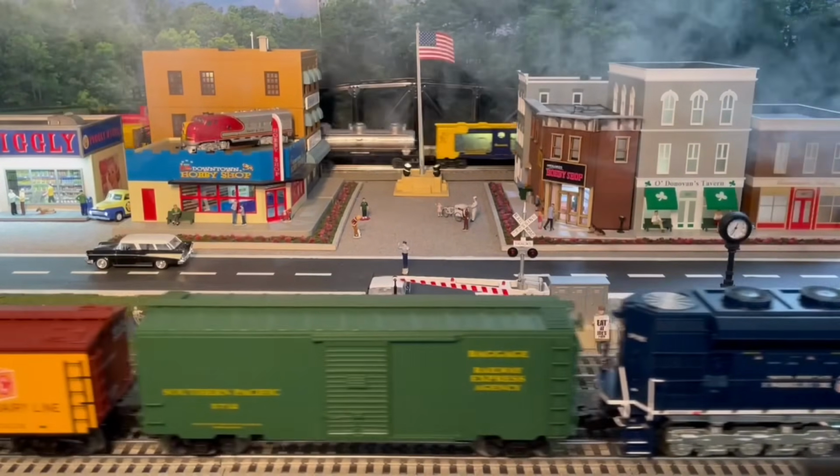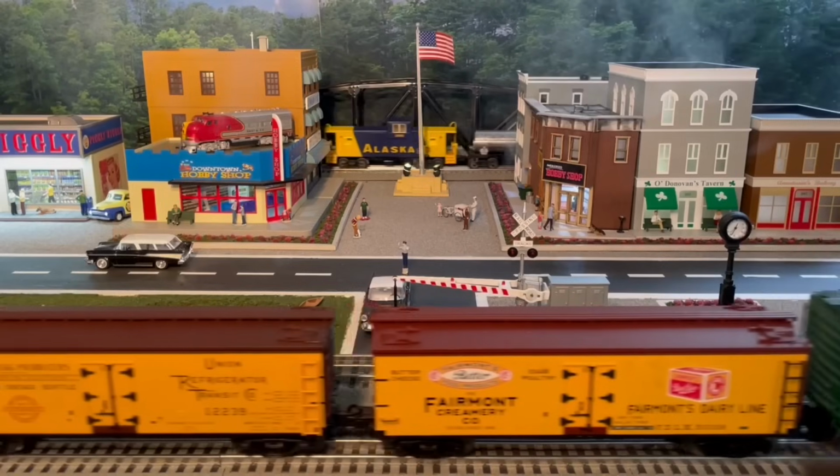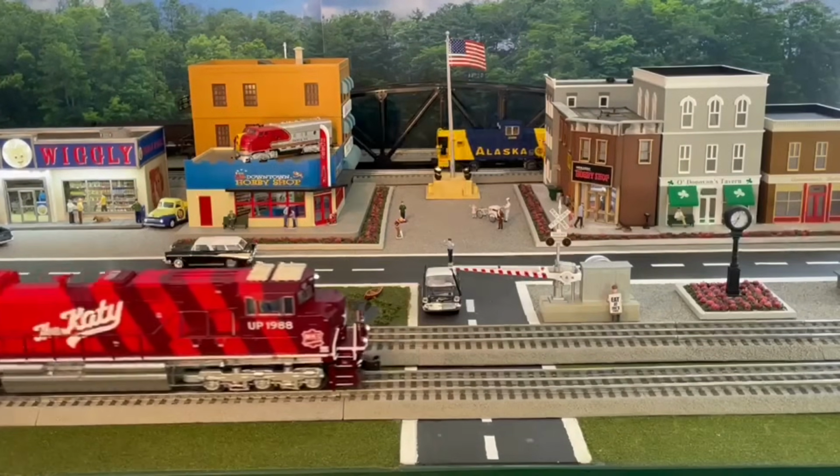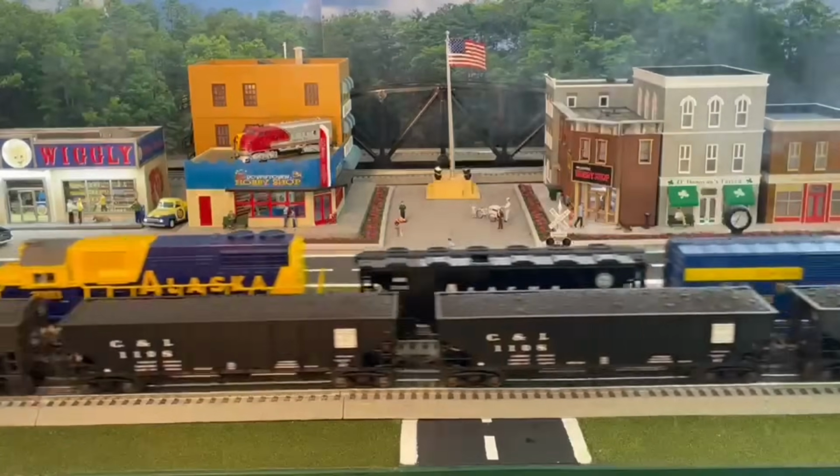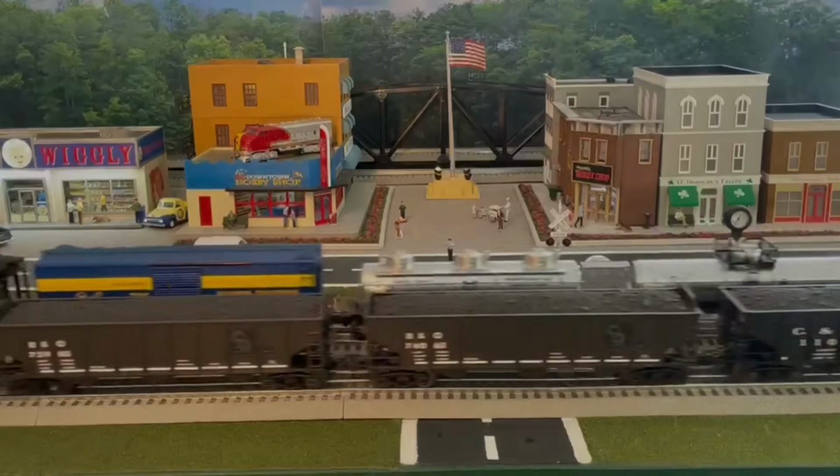Check out his channel. I really like the composition and colors of this layout and the use of these Union Pacific heritage schemes. I'm also partial to the Katie, which of course is running in this video. Thank you, Doris, for sending in this amazing looking layout.